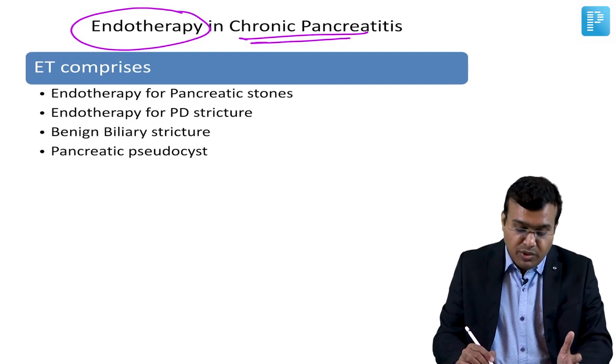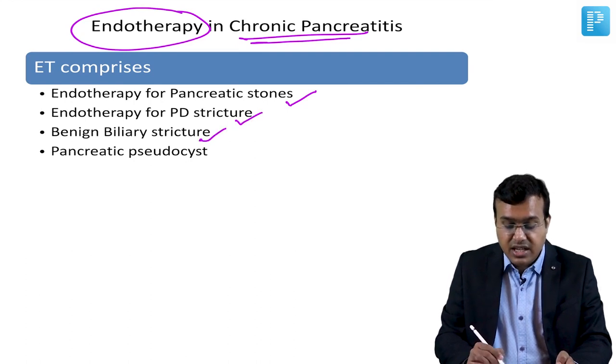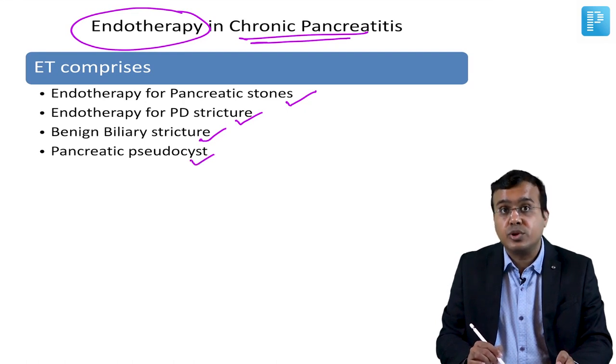Endotherapy comprises four important points: endotherapy for pancreatic ductal stones, endotherapy for pancreatic ductal strictures, endotherapy for benign biliary strictures, and endotherapy for pancreatic pseudocysts.